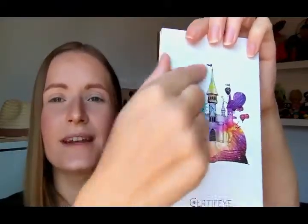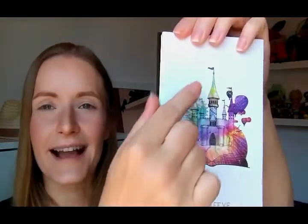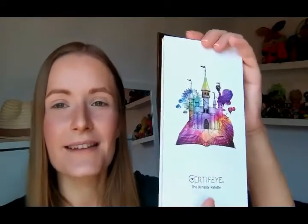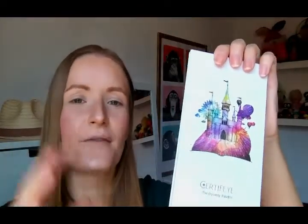Before I show you swatches, I also just want to make a quick show-off of the outside of the palette, because I think it's really worth it. They have this really nice artwork here, which is a castle which comes out of a book, which I think fits perfectly with the name of the palette, the Dynasty palette, because dynasties are usually the thing you would find in storybooks, and they usually live in a castle, so that's pretty nicely done and I think it's really pretty. It has it on the back as well. Here it states also the ingredients and how much you get, all the things nobody really cares about. And that's the palette from the outside.